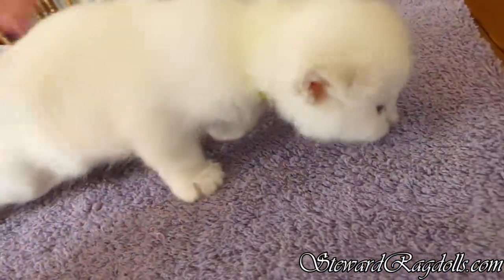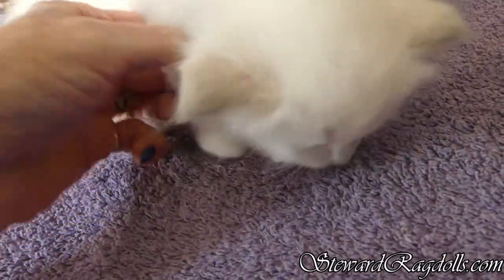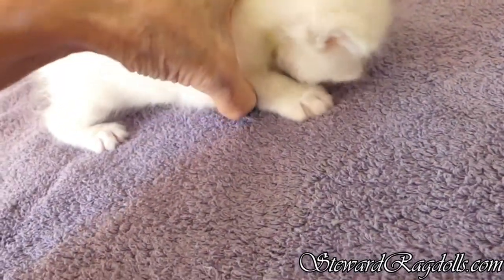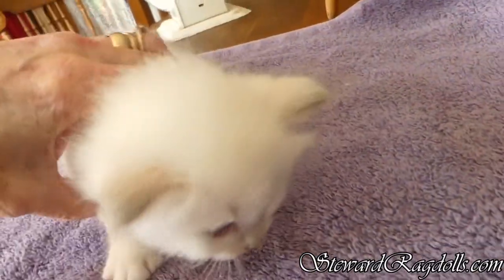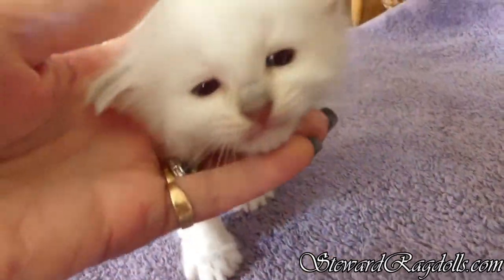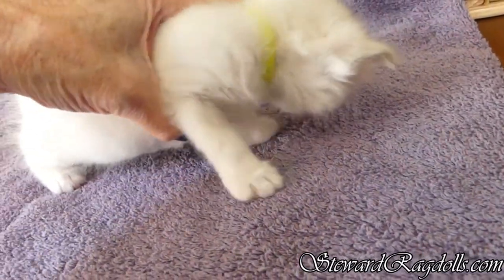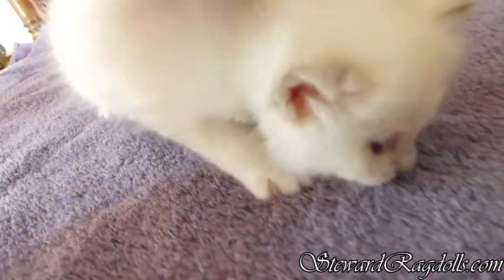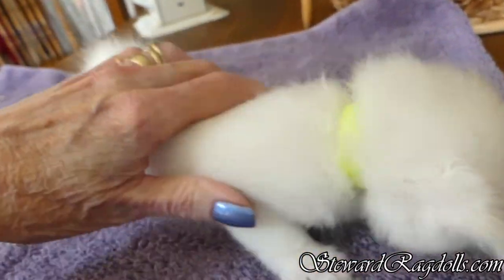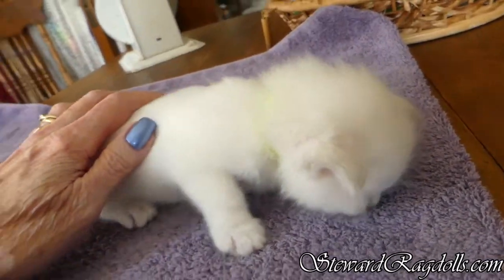This is little Miss Yellow, and she is a lilac. And it's kind of hard to tell on her whether she's going to be a pointed or a mitted. Look at your little face. They all weigh about a pound right now, and they're all really getting active and fluffy.